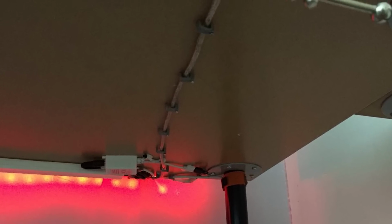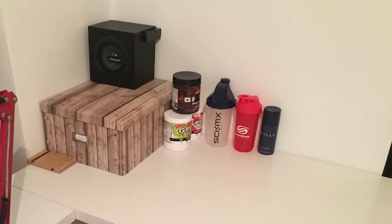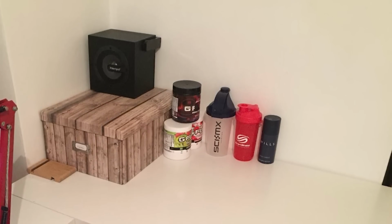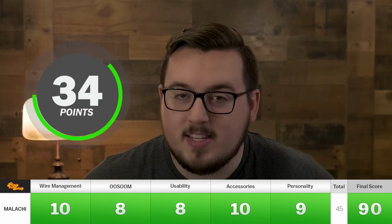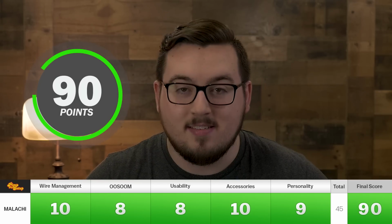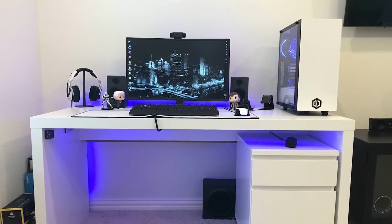The only negative I really have isn't even that big of a deal, but I think that the right side is a little bit random, and I think if you had like a desktop organizer or something, it would just look a lot better, only because it really does seem random. Not much to say there for MALACHI, but he got 2 8s, a 9, 2 10s, making his final score a 90.